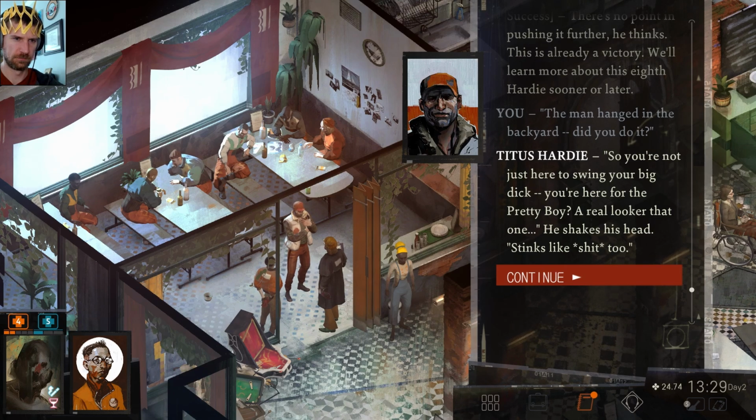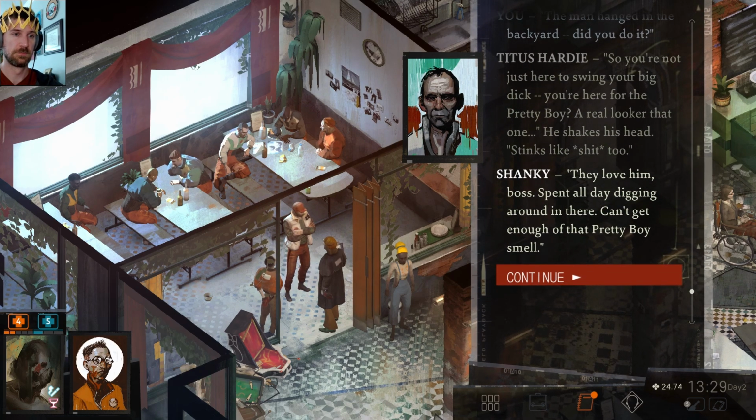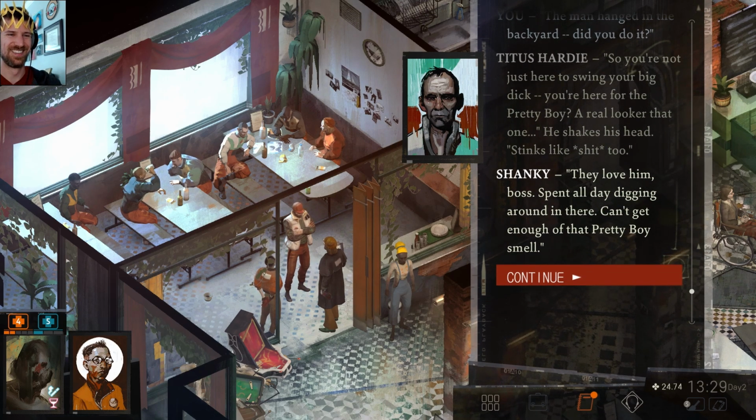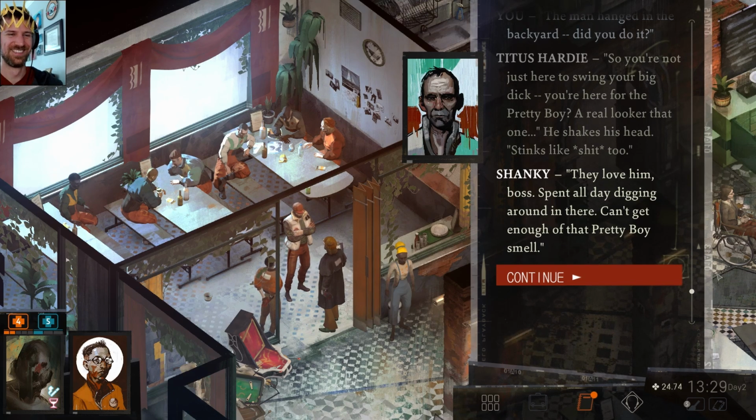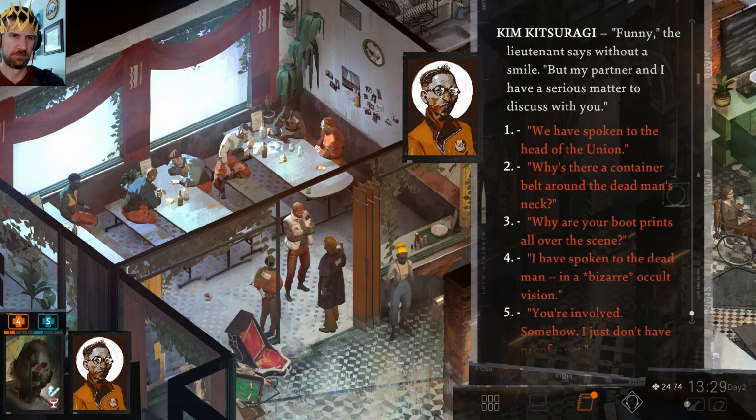So, you're not just here to swing your big dick. You're here for the pretty boy. A real looker, that one. Stinks like shit, too. Yes. They love him, boss. Spend all day digging around in there. Can't get enough of that pretty boy smell. Pretty much Shanky. Shanky's right there. Funny. But my partner and I have a serious matter to discuss with you.